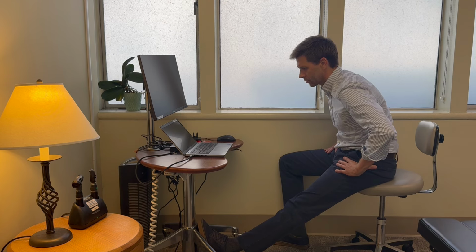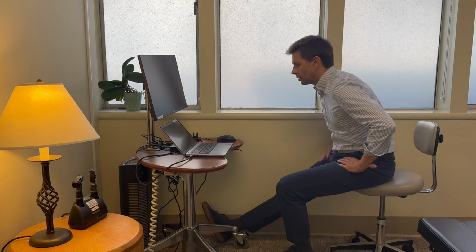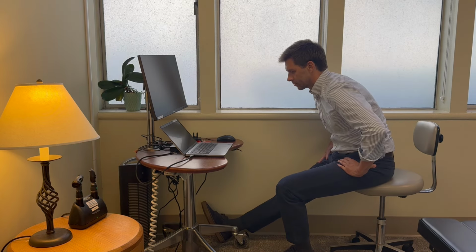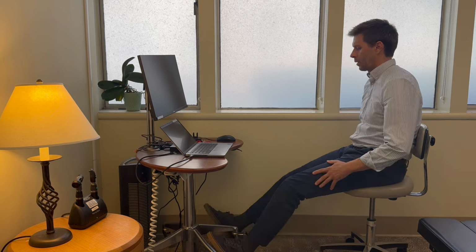Hamstrings are a really important muscle to stretch. They shorten over time, and keeping them stretched throughout the day will potentially avoid a tightening of your low back. 10 seconds each side, no bouncing, no pain, really easy.